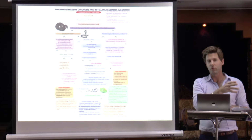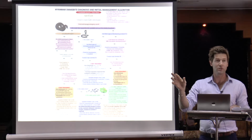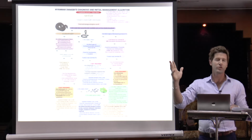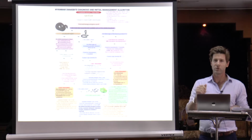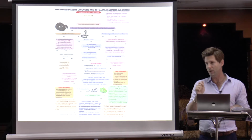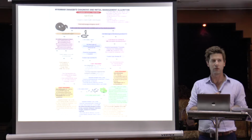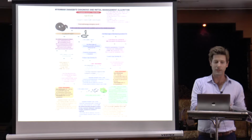As has been mentioned before, this is a guideline that will help managing most patients. It is not a prescription for treatment of every patient you will see. So this is a decision making tool rather than the answer to every single one of your questions, but it should help in most of the patients that you will see.